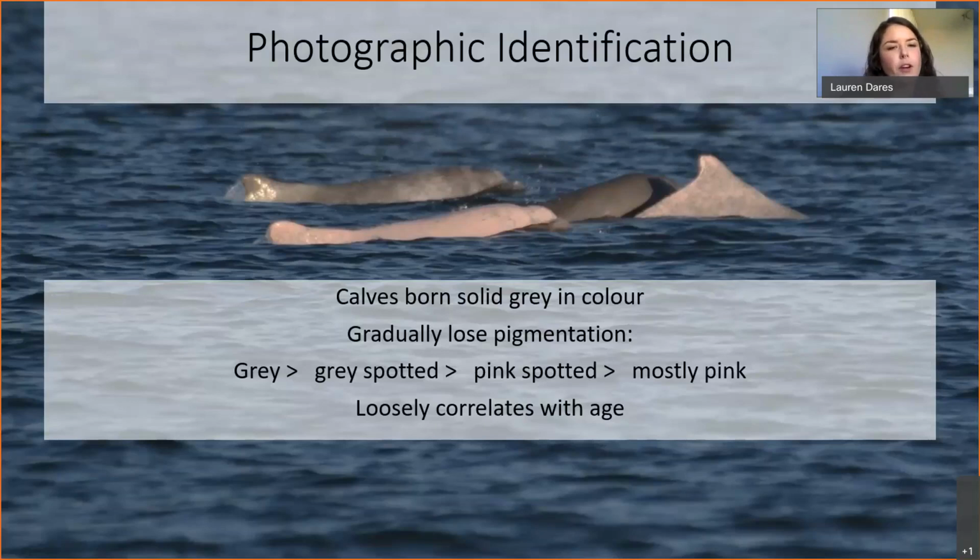They start off solid dark gray, and then they go to this individual on the top left, which is a pretty good example of that gray pigmentation starting to fade, and you start to see a little bit of mottling. And then that pigmentation continues to fade until you get a more white or pink spotted animal, until the oldest individuals tend to be mostly pink. And this loosely correlates with age. So even though a dolphin has reached physical maturity, we can tell an individual is older depending on the amount of pink coloration it has.